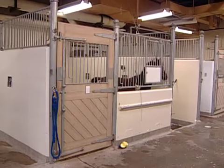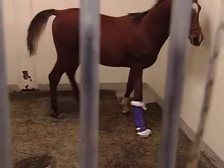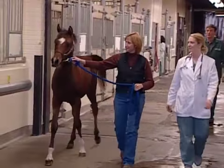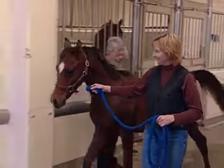Major Marshall is recovering from surgery, and his wound is beginning to heal. He's ready to go home and hopefully onto a career as a show horse. I'm glad, yeah. So just get him home and get him back into his regular routine with horses that he knows, and that'll be part of the healing. Horses, you have to keep them mentally happy.